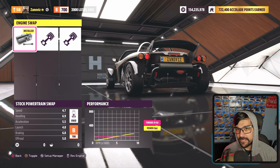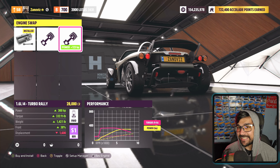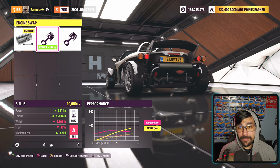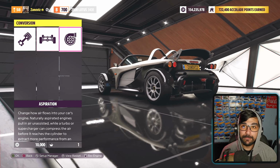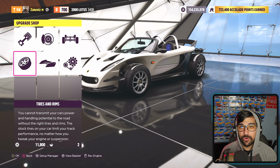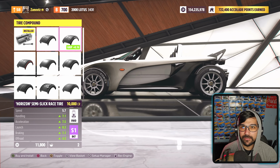So we have a 3.2-liter inline 6 and an inline 4, putting out 300 horsepower. I'm gonna do the inline 6 because it puts out the most horsepower, and I'm going to turbo it just to give us a little bit more power. I'm gonna leave it rear wheel drive. We are gonna spin up a lot, but we'll deal with that later.